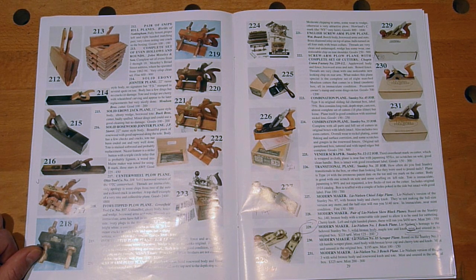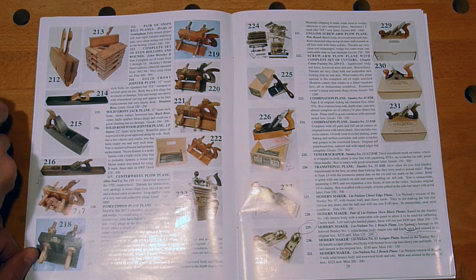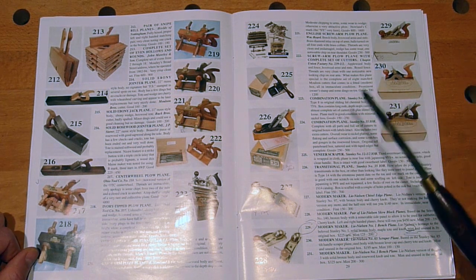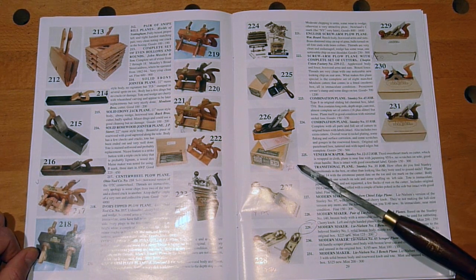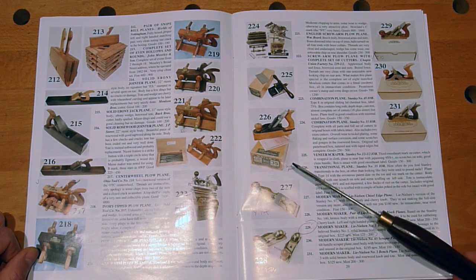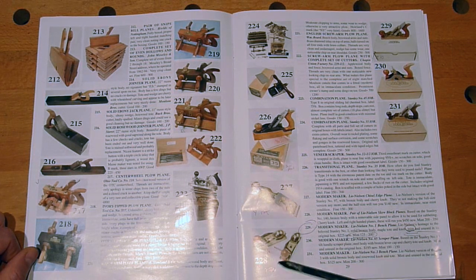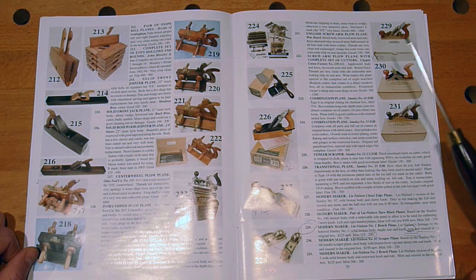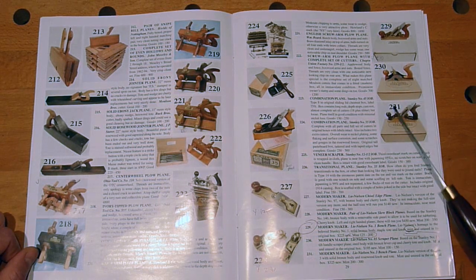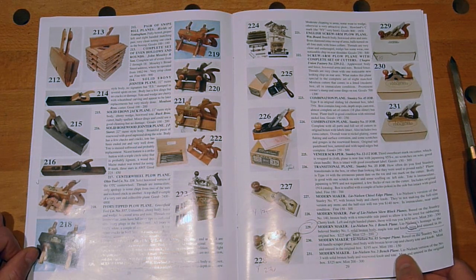And the plow planes went for over $1,000. Those were not the most expensive plow planes, but I'll show you later what was more expensive. And then I started to jot down the prices that they were sold for. For example, this number 226 was sold for $300. That Lee Nielsen chisel plane was sold for $175. Those guys were sold for $270, and this one for $210. And the 230 to 31 Lee Nielsens were sold for, I forgot, like 300 some.